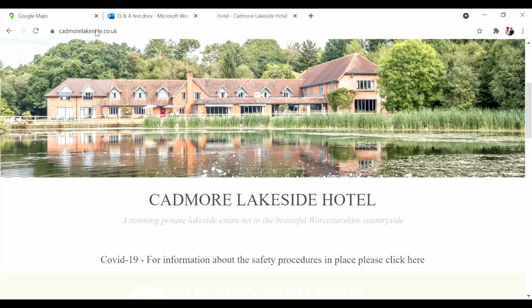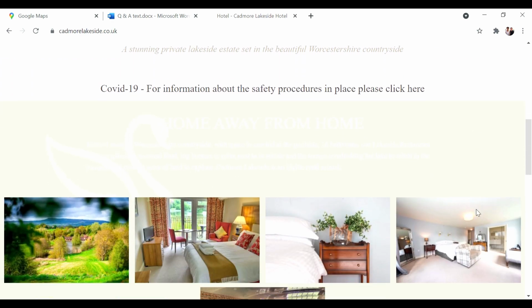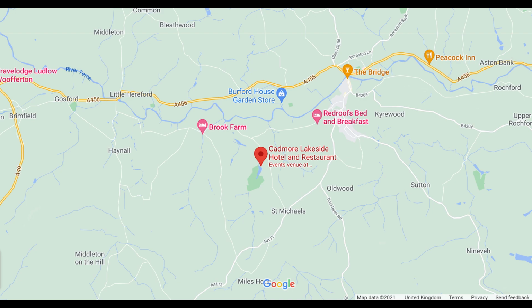Hello guys, we're back at the hotel. We're back at the Cadmore Lakeside Hotel and Restaurant, which is just outside Tenbury Wells, off the A49, shall we say. So if you Google map the A49 Tenbury Wells, you will come across the Cadmore Lakeside Hotel. Last night we were a little bit disgruntled because we were moved into room 18, which didn't have a shower. The room was okay, we had everything you wanted, including an extra bed.